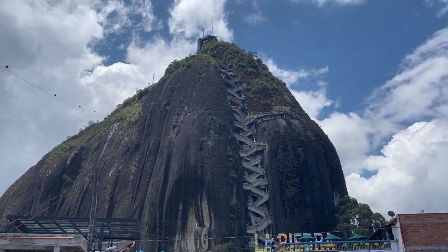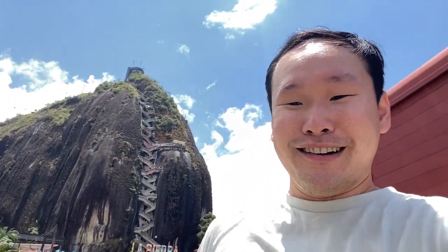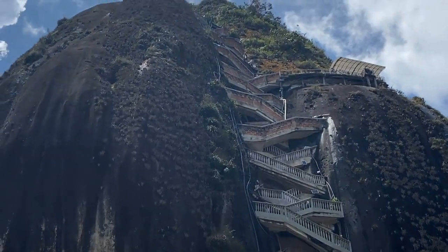But even before we make it up to the top, dear Lord, now we are gonna climb this iconic piece of rock in Guatapé. I mean, if this isn't intimidating, I don't know what is. Look at all this going all the way up. Pray for me. I have not been exercising. This would be my trial by fire. Now we make the ascent.